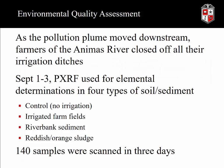So when we went over there September 1st through the 3rd, I got a call from the NRCS, and they said, man, Weindorf, we need you on site with your X-ray equipment right now. So we went over there immediately and started scanning. We looked at 4 different types of land conditions. Control soils that are not irrigated. These are kind of in the upland positions, on the back slopes or foot slopes where they're not even irrigated, okay? Then we looked at irrigated farm fields. Then we looked at riverbank sediment, and then actually we found a reddish-orange sludge on the riverbank, and we were able to scan that as well.